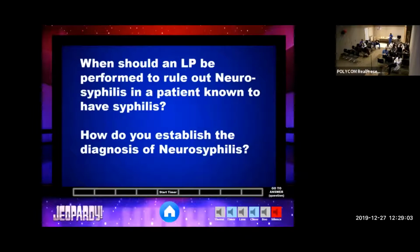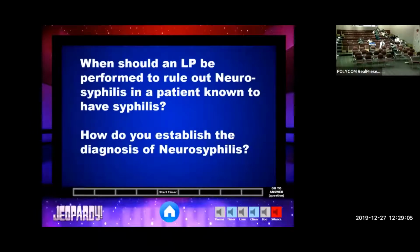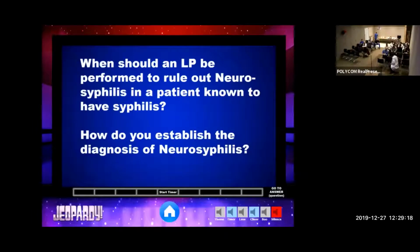Is it Treponema pallidum antibody index? No. All right, so West, what do you guys think?